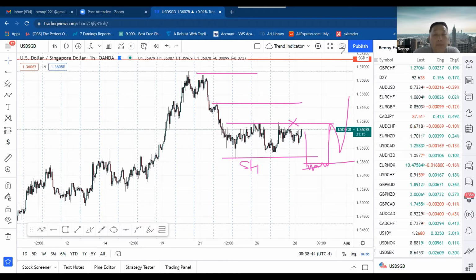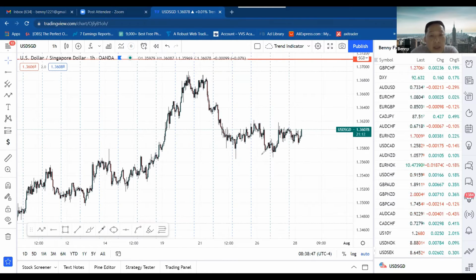Okay, so that's all I see. At the moment, I'm not interested to do anything on this pair. I think the bank is creating liquidity. Can you see that, right? A lot of liquidity below here, waiting to be grabbed. You take the liquidity and then go higher. I think the bank wants to go higher. That's why it's constantly creating a lot of liquidity.